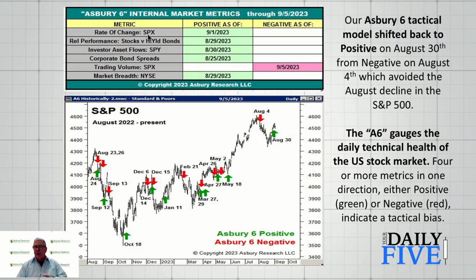Otherwise, we have relative performance, investor asset flows, corporate bond spreads, trading volume, and market breadth. That keeps us on the right side of the market. So we had a lot of choppy trading here, as everybody knows, in the S&P 500 during the first half of the year, more towards the front end. But once we came out of that, we had a positive signal in the Asbury 6 on May the 18th.